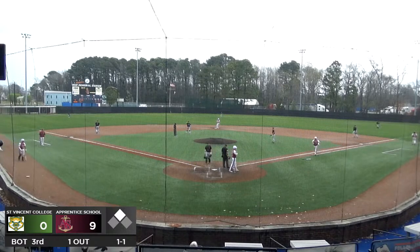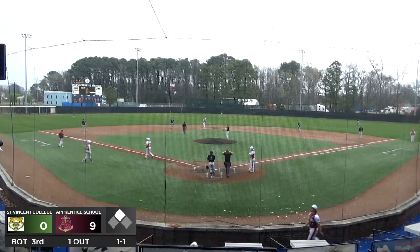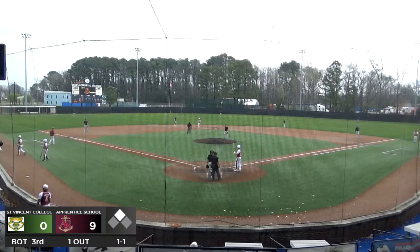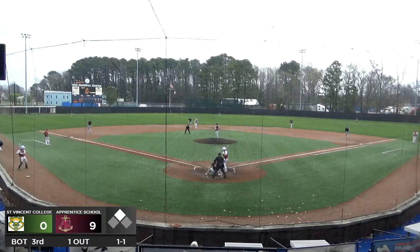So Hunter Johnson comes to the plate with two outs, runner on second. He had a sac fly the first inning, grounded into a fielder's choice in the second inning. Scored a run. Here he is in the third. He sees strike one go by. Ball low.